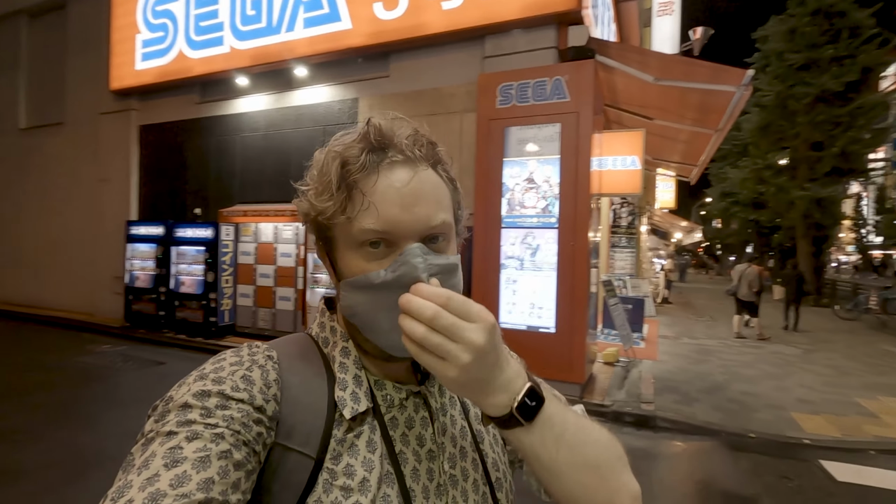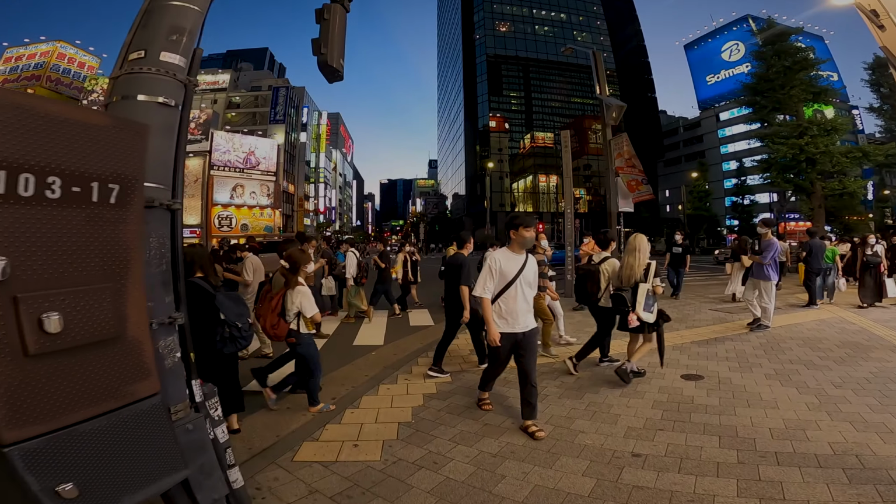I want to see how all of these now LED lights respond to the tungsten film, because that should be really interesting.